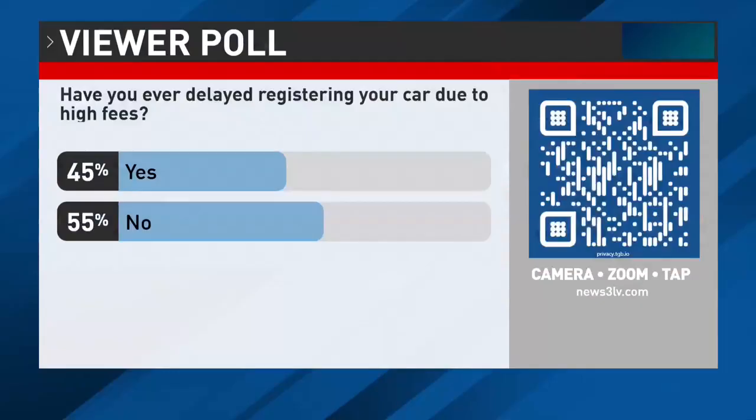Okay, Will, thank you for that live report. That leads us to our question of the day. To weigh in, scan the QR code on your screen or head over to news3lv.com. We're asking, have you ever delayed registering your car because of high fees? So far, a majority of you are saying no, 55% saying no. Coming up here on News 3.